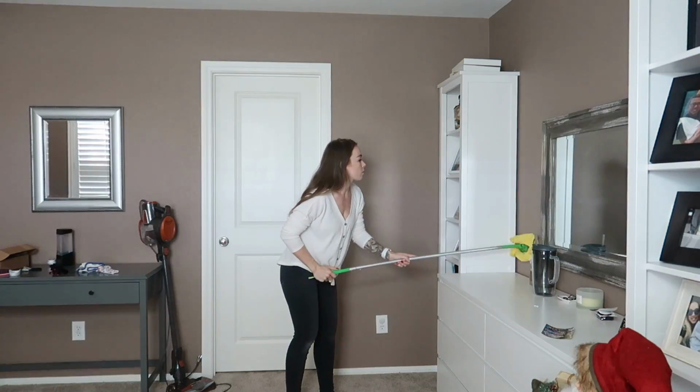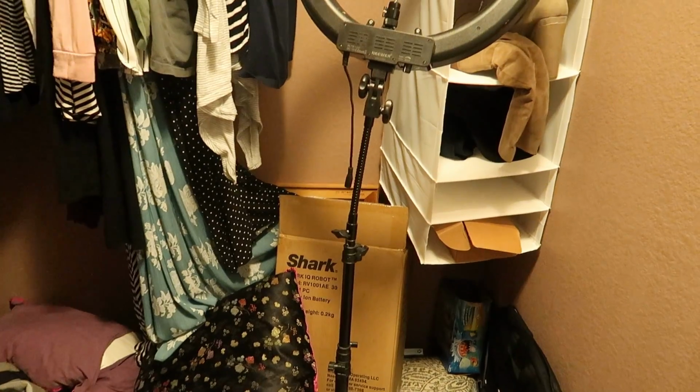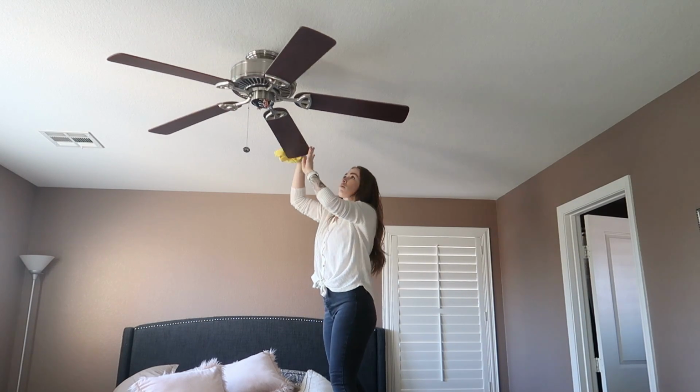Today we are going to focus on the master bedroom and the master closet. It is a complete disaster. I'm going to be working on my side of the closet because my husband's side is organized and mine is not.